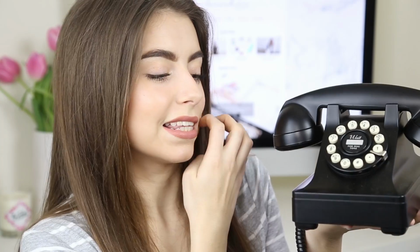Now probably the most exciting thing out of this entire haul is this. And I'm sure you can guess what it is. It's a telephone. This is from Flamingo Gifts, and I think these cost around £40. I saw these going all over Twitter and everything, and I saw they had a really ornate old style one, but I really like the look of this. It's not your standard swirl around thingy, I don't think.